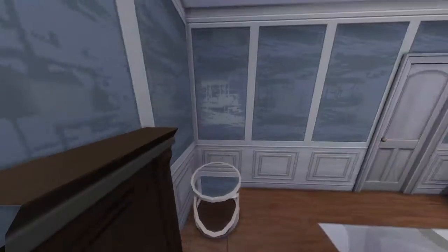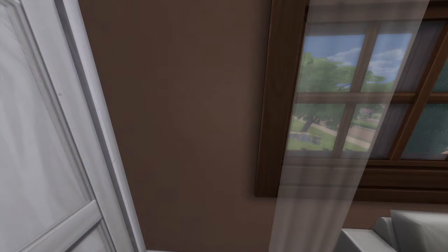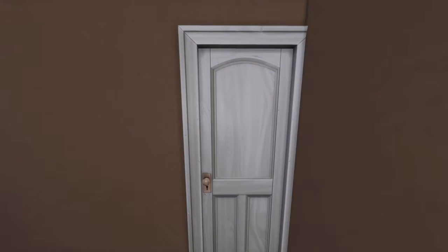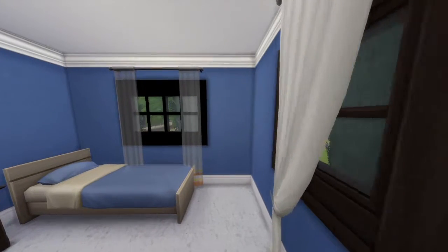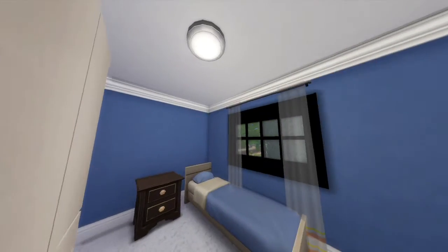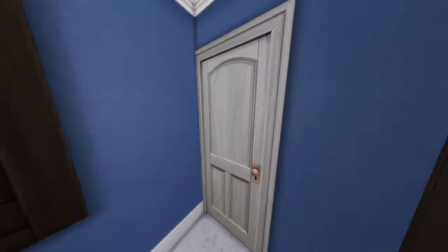Obviously, you could do whatever you want with this if you choose to download it from the gallery, which it already is on the gallery. If you search the hashtag #TheSimTree, all one word, or hashtag #TST, you can find it. Here's the second bedroom. This one has a more blue theme, but otherwise it's the same exact thing as the other bedroom.